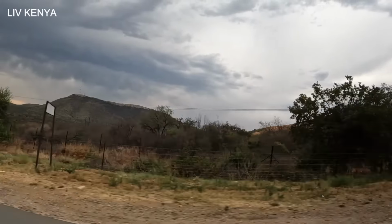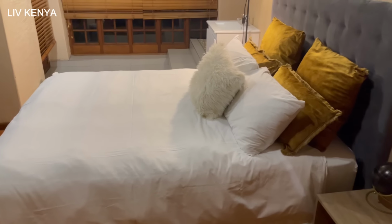Okay, let's go to the bedrooms. It is a 3-bedroom house. So this is the first bedroom. And then the scent, oh my God. It smells really nice, really nice. So this is the first bedroom.